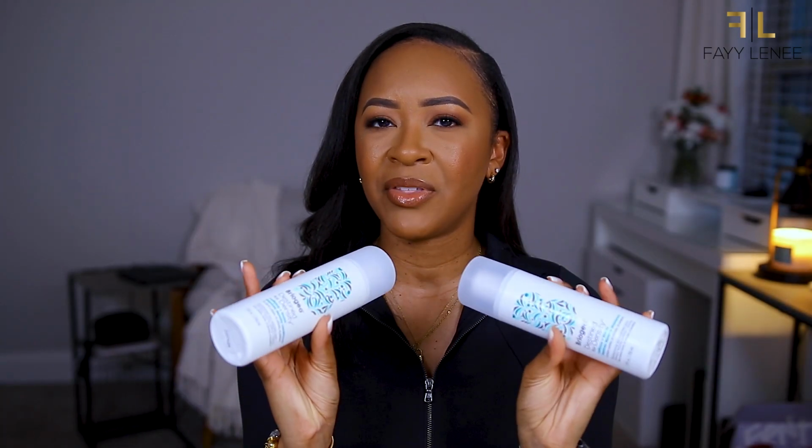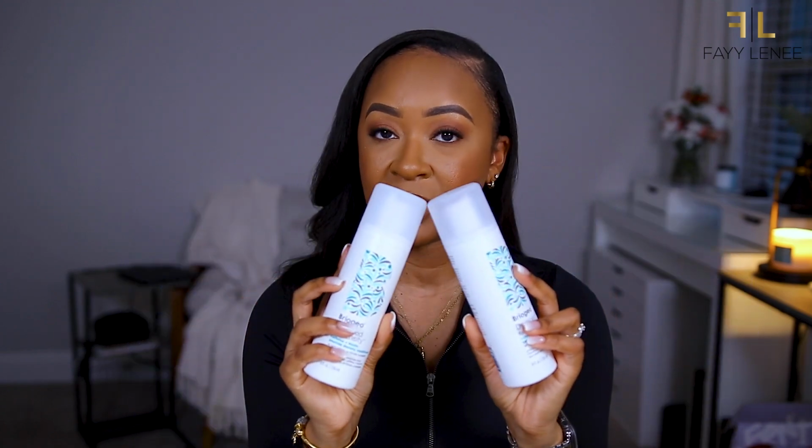I don't know if they have a deep conditioner or like a conditioning mask or what other products of this line they have. I didn't really feel like it was necessary because again, I have the deep conditioner of this, which works really great for my hair. So I didn't feel like I needed to switch that up. But I did want to give my hair a little bit more volume.